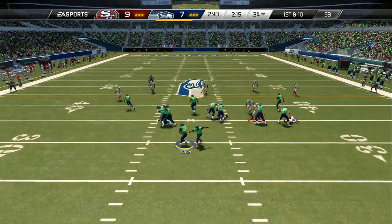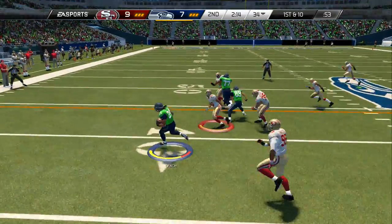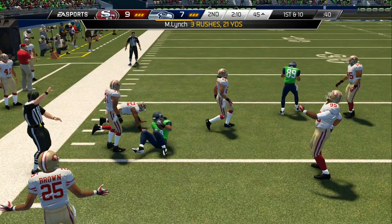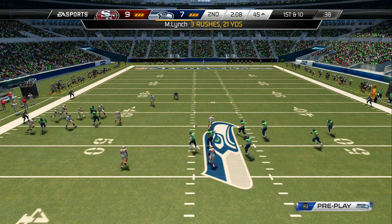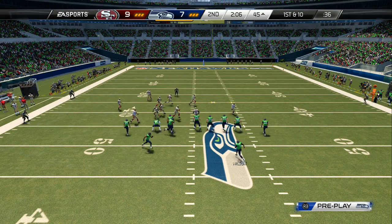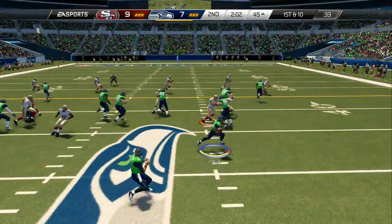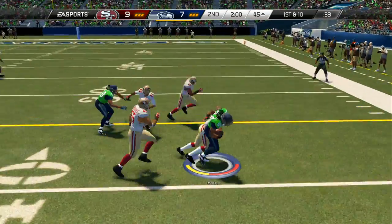That makes everybody nervous. They'll stay on the ground on first down. Good job on the ground there by Lynch. Well, when you try to tackle this guy, his legs are the size of a refrigerator, so it's hard to wrap him up. That's why he picked up the big gain. Staying with the running game on first down.